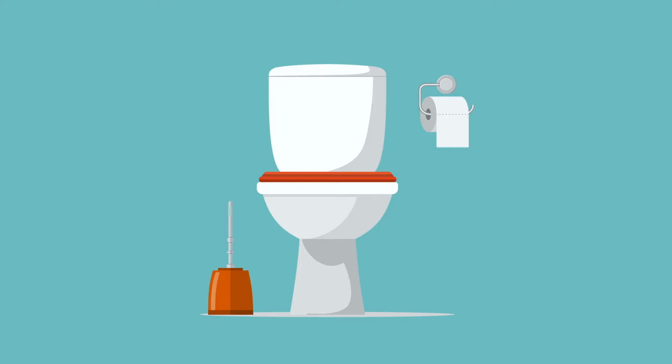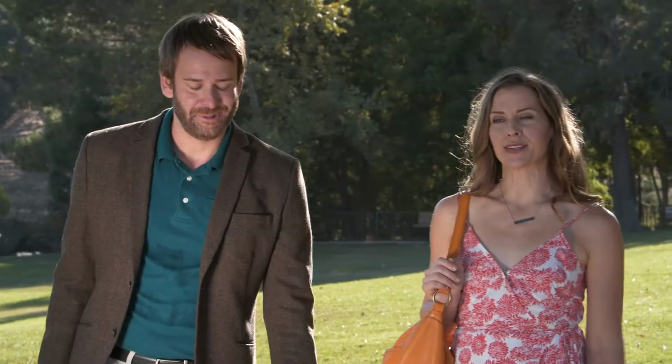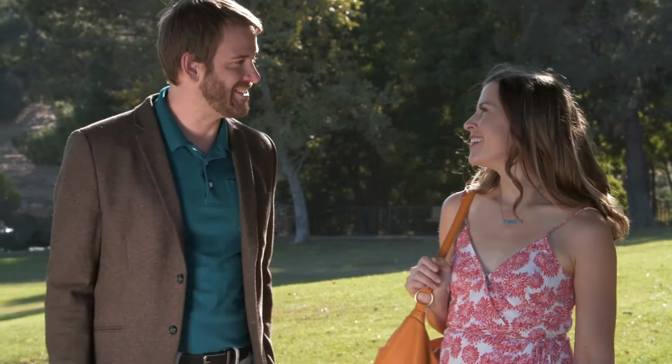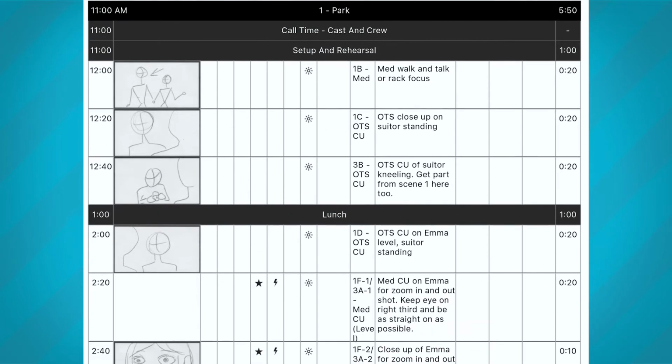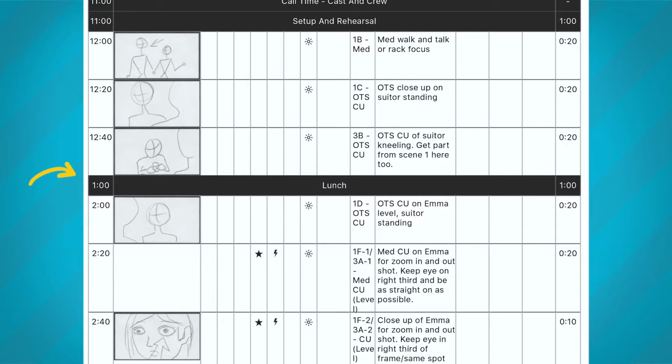This might sound like a no-brainer, but it's usually pretty easy to overlook, especially when you're planning to shoot outside. So make sure your location either has a bathroom or that there's an accessible one nearby. For example, I recently did a shoot where we shot in a park that had no public bathrooms. So the producer and I planned a break in the schedule for the whole crew to go get lunch and have a bathroom break at the restaurant nearby.